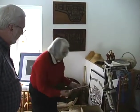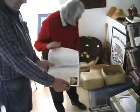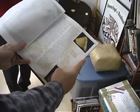This one is in the show in Kenai. That one. Oh, that's beautiful. And this one went for $1,200. So you can tell that I can't afford my own work. I don't think most artists can.